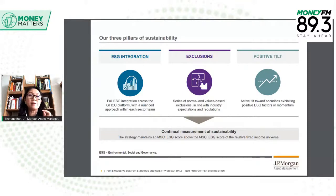Now, the key thing that's crucial when we look at green and social bonds is that we want to stress that as part of our total return goal, we need to actively assess these environmental, social, and governance characteristics.